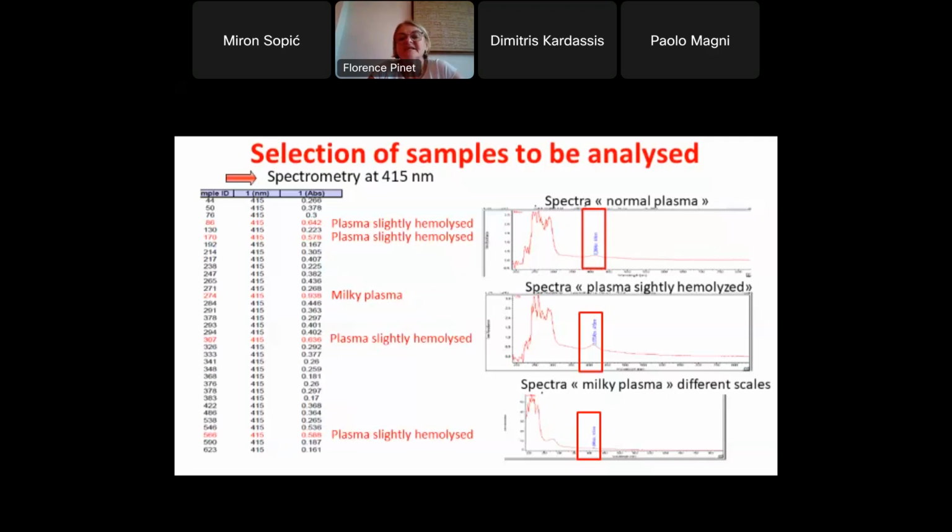You can see here a spectrum of normal plasma. This is a plasma slightly hemolyzed, so you have this absorbance. And we also have what we call a milky plasma, because it was completely different. So this is the first step you can do before starting, if you have several aliquots, to select the samples.